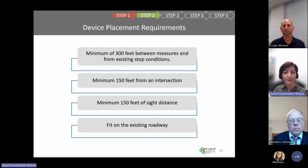Here we have device placement requirements. Based on the guidelines, we need a minimum of 300 feet between measures and from existing stop conditions. We need a minimum of 150 feet from any intersections, and a minimum of 150 feet for adequate sight distance with any device. The device also has to fit on the existing roadway, so we have to take into account any driveways, manholes, and utilities, and we also account for the grade of the road.